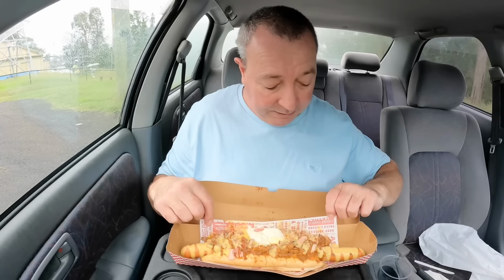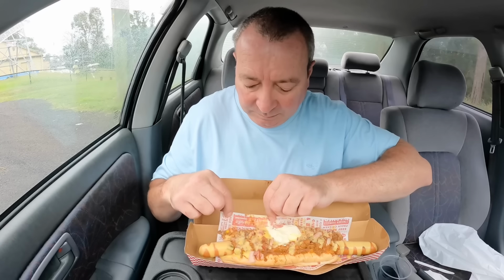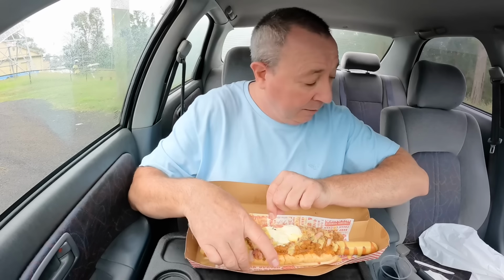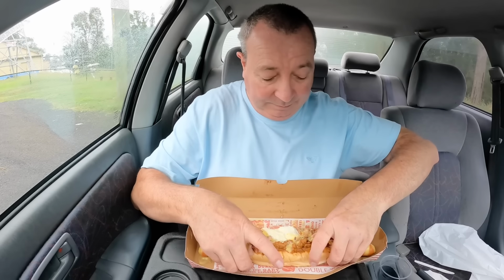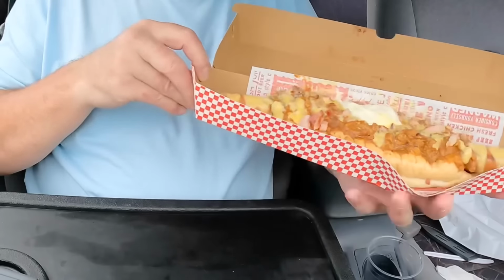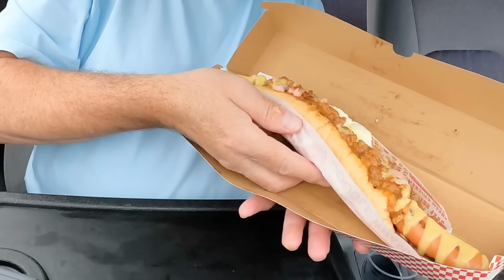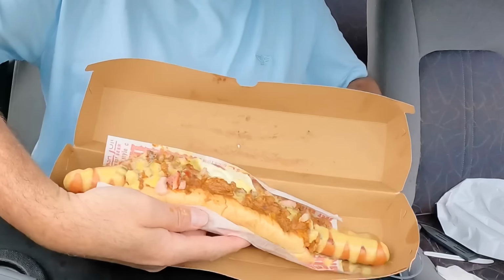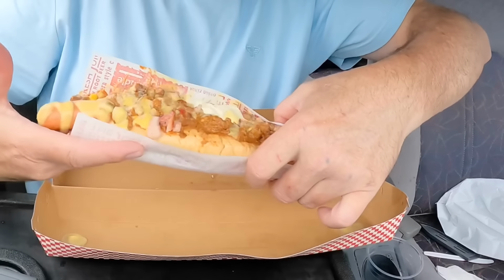I tell you, I really am serious here. I don't know what to do here. It's everywhere. What to do? This is going to go everywhere. But I have got some napkins, so that's one good thing. So in case I didn't mention it earlier, $15. No, I can't even pick that up. Actually, you know what? Maybe we can do it this way. Let's try this. Maybe this will work. Definitely don't want this all over the car.